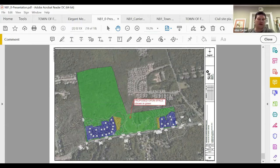The other thing I wanted to touch upon was proximity to the wetlands. We're proposing that 25-foot non-disturbance, with the exception of those two small areas of the driveway.